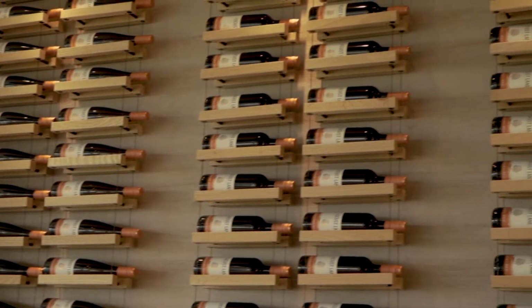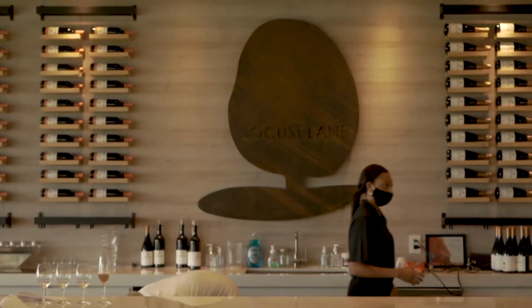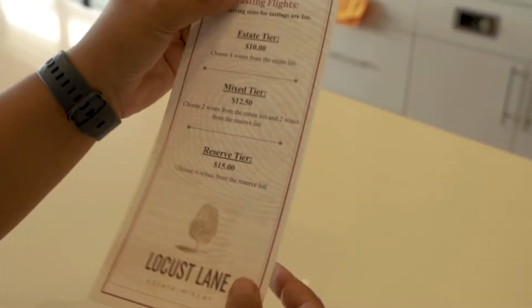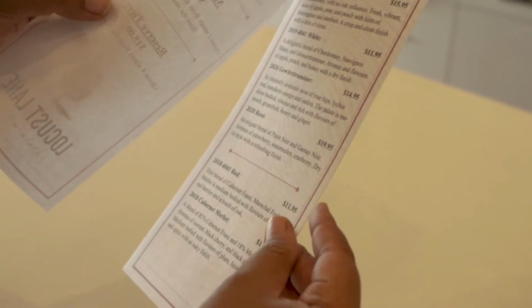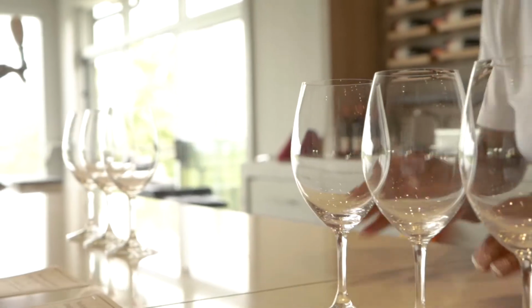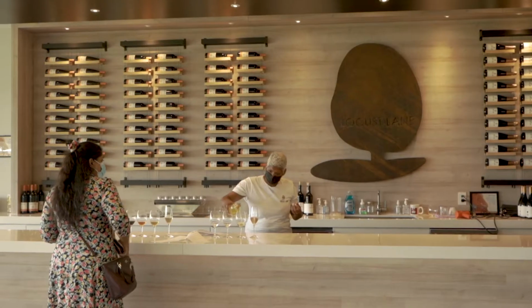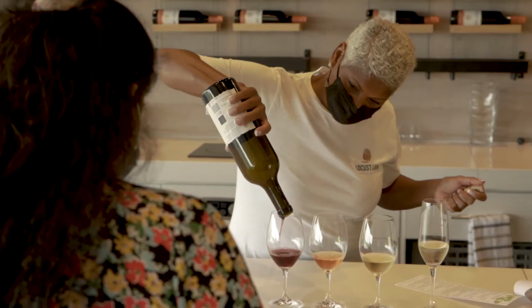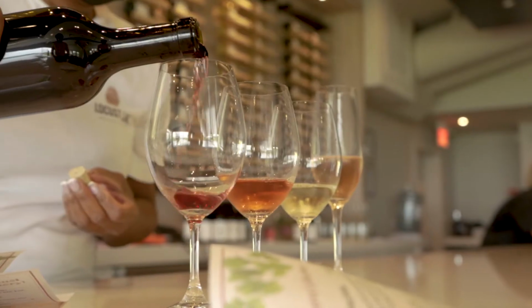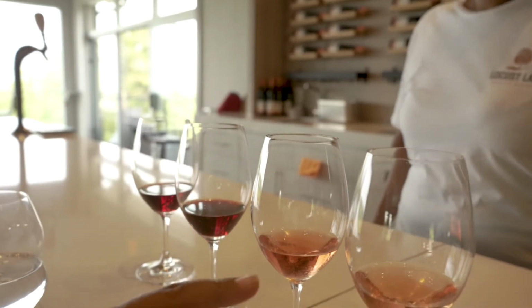The tasting area was not only spacious, bright, and beautiful, but it afforded breathtaking views of the vineyard and landscape. Unlike other wineries, their tasting flights comprised 4 wines. This is such a great experience. I'm so impressed already. I also appreciated that we were not left to our own devices. Our hostess stayed with us, chatted, answered questions about the wines and the winemaking process.